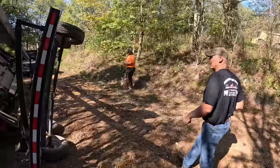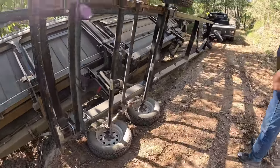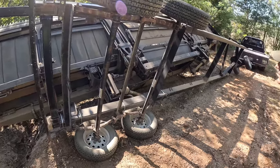We didn't mess with anything when we had my brother-in-law come pick us up. He's bringing the combine. There ain't no way I was messing with things.